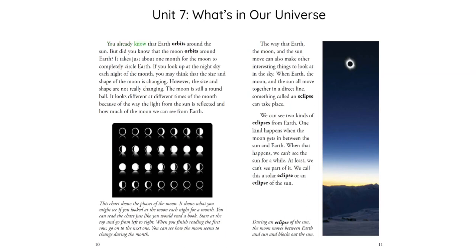You already know that Earth orbits around the sun. But did you know that the moon orbits around Earth? It takes just about 1 month for the moon to completely circle Earth.